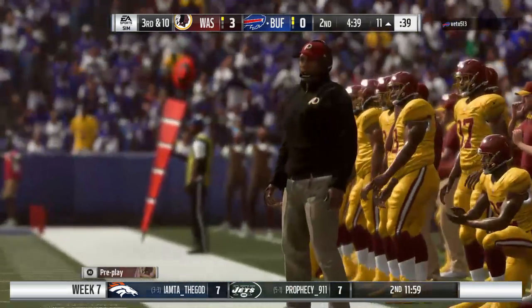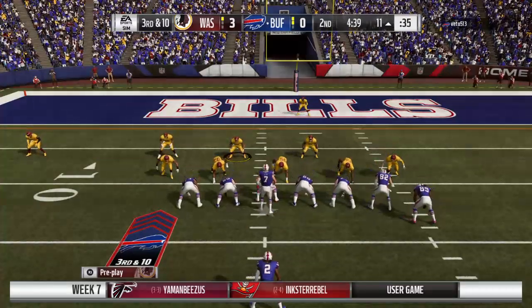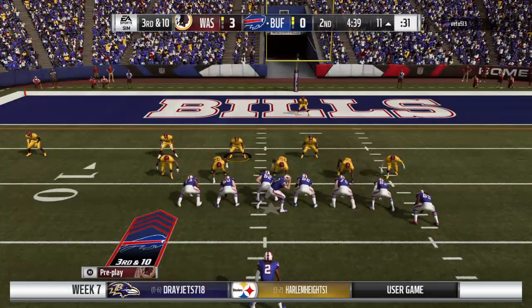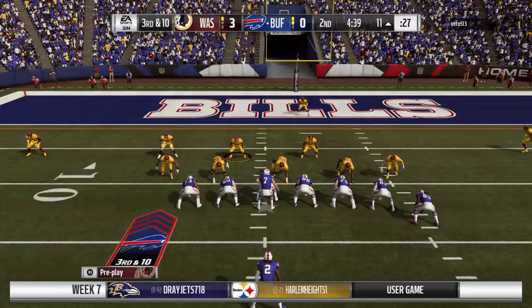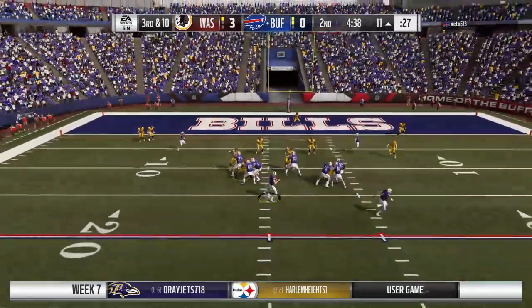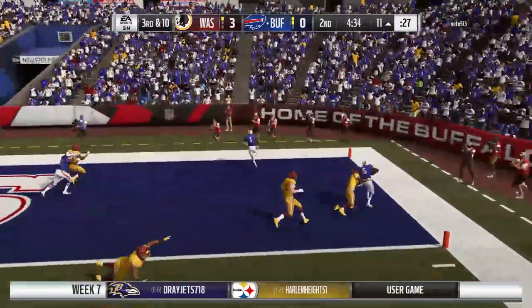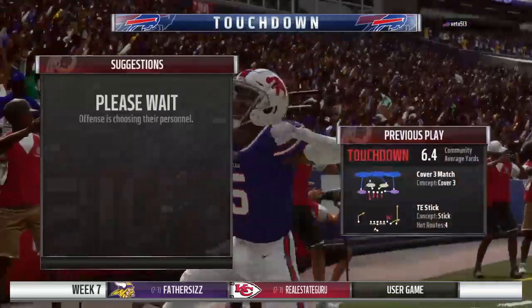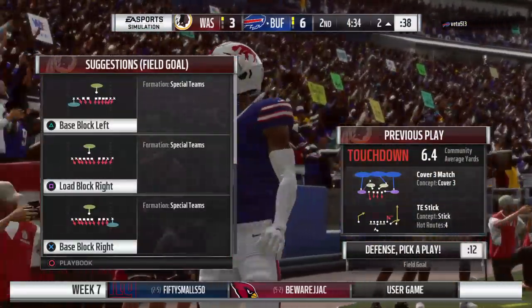An incomplete pass on that last play, and that means they'll need to come up with something here on 3rd down. Allen going to throw. Escaping the pressure right. And that is caught. Touchdown, Buffalo. In for the score. And the Bills are in for 6.